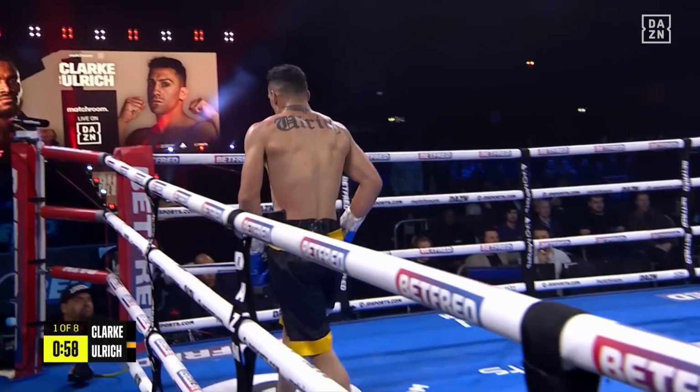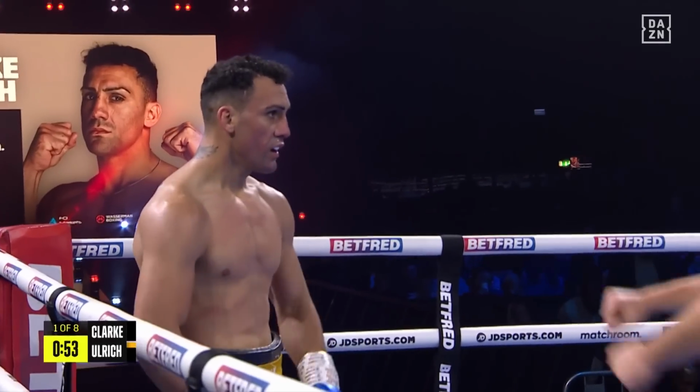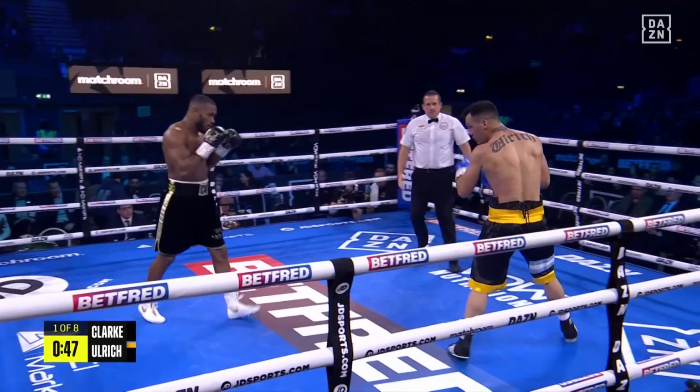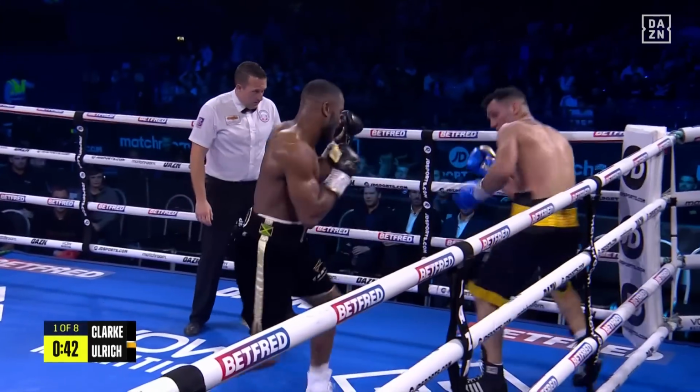That stiff jab that rocked Jose Ulrich all the way back onto his heels, and he tumbled over. Don't know how hurt he is, whether it was just a balance issue. The first knockdown for Chef Clark, and well, he's not one to need a second invitation if he senses an opponent's hurt.